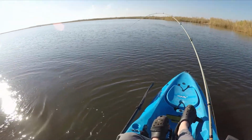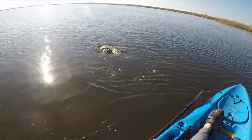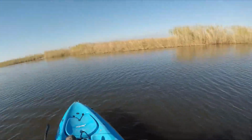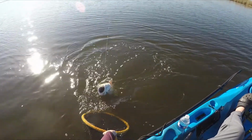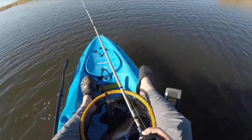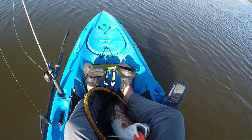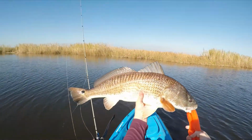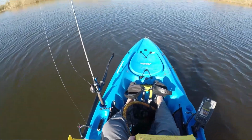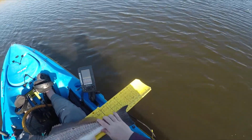My drag's not loose either. Probably upper slot, but not a bull. Oh no, never mind. Maybe a bull. Probably a bull, actually. Okay. Yo, that's a good fish. We've been catching stud fish today. Connor caught his first bull. This dude's probably a bull. 29.